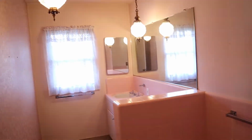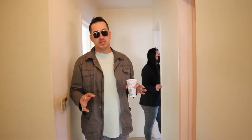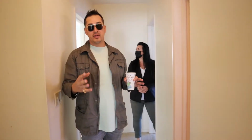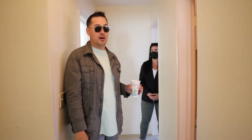But we can always update that, and we'll show pictures on an updated rectangular long restroom. There's always ways where you can update these homes and make them look new. We do all this type of work, so if you're interested, there will be links below where you can DM us, direct message us, or also give us a call.